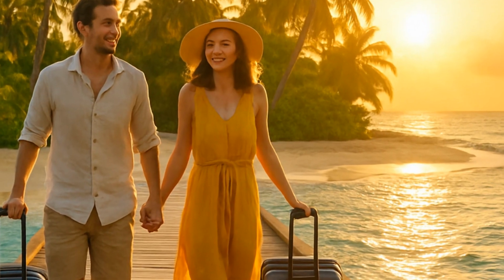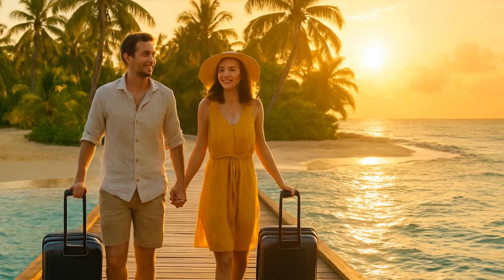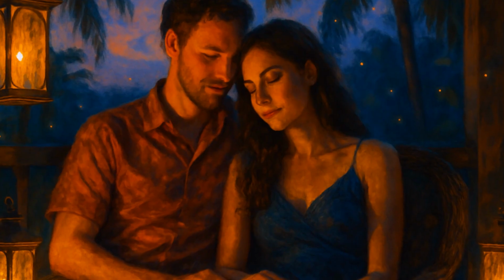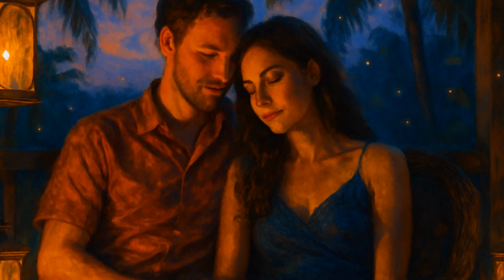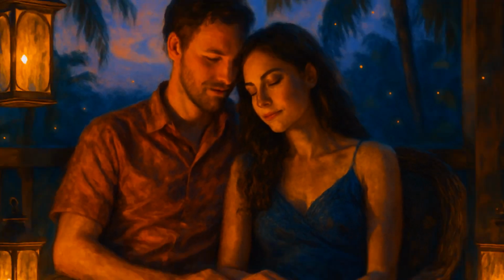Finally, consider renting first. You can rent an island for a week, sometimes for less than a city hotel. It's the ultimate test drive. See if you love the solitude, the boat life, the bugs, and the logistics before you drop your life savings. That's the smart move.